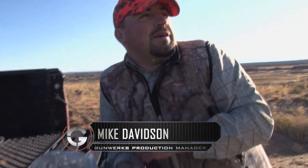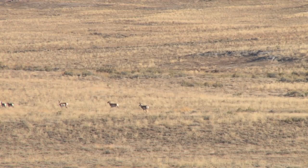I've been watching this antelope on my way back and forth to Utah. We got over here and they're sitting out there about 500-600 yards. I don't know if we're going to be able to get any closer. We got the muzzleloader today. We're going to see if we can't get over there and get one.